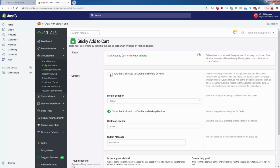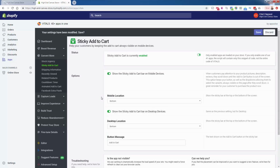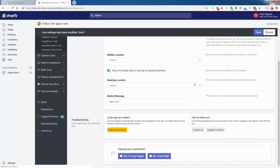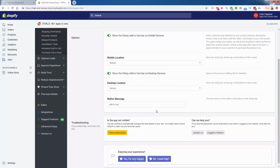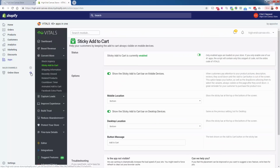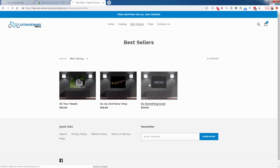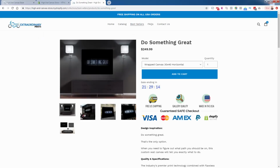Show the sticky add to cart bar on mobile devices, of course, right? That's the idea of why we have this. Desktop bottom, and save this over here. We're not going to see anything in terms of an editor, so we'll just come over and open up a product page. It's going to be more visible on mobile, but I'll show you what it looks like here. Okay, so on page reload, I'm just scrolling down the page, right?